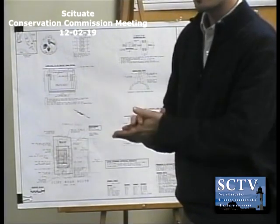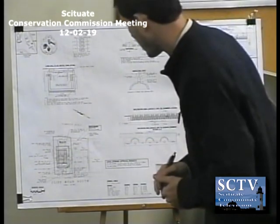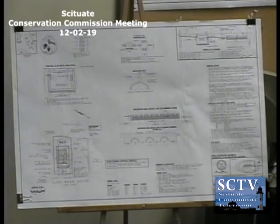There's a stone revetment into a concrete seawall, a coastal bank with the top of the seawall, and then also the land subject to coastal storm flowage. I'd like to get, before we start with the commission, Jim, can you just give us your thoughts on that? I appreciate it.